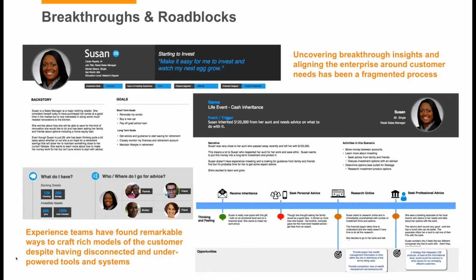But it's still a fragmented process. Most teams are finding ways to craft these models with tools that are available to them today. Many of them, of course, are disconnected from the original data that they were derived from, and so lose that integrated perspective. And so this is one of the things that we wanted to address as a company. So Tandem 7 set out to build a platform to support this kind of process.